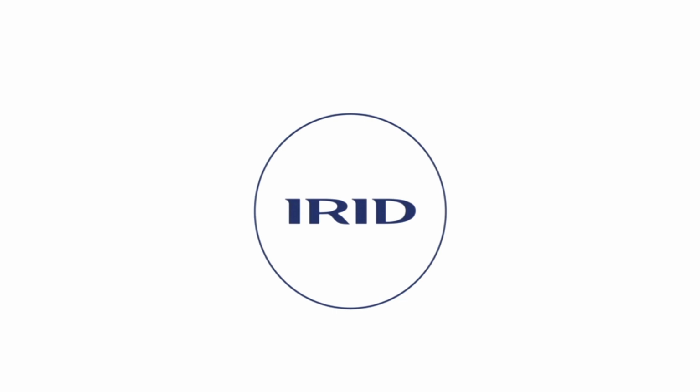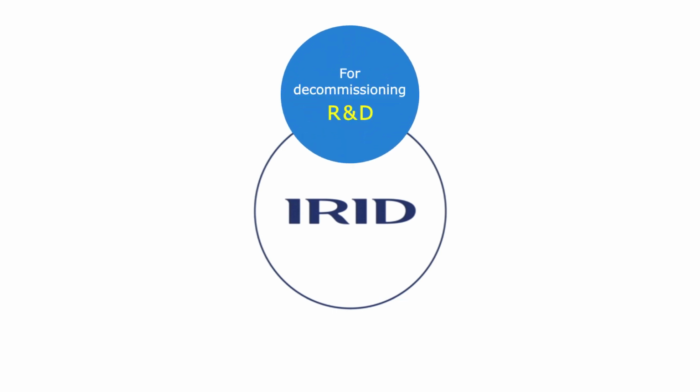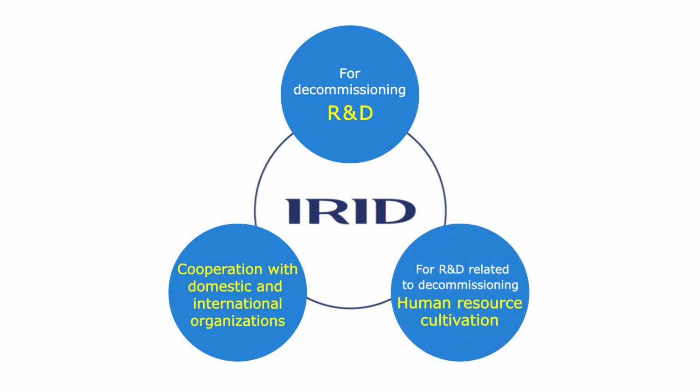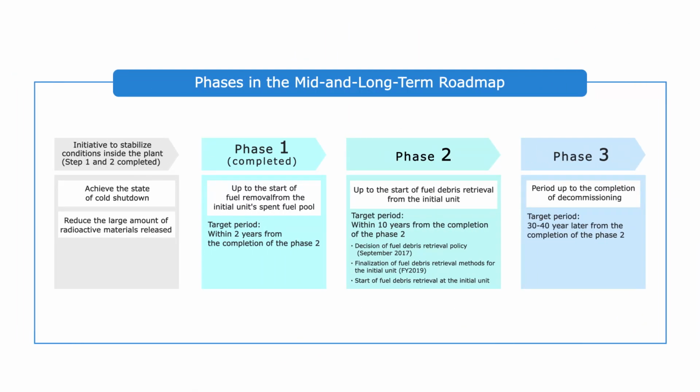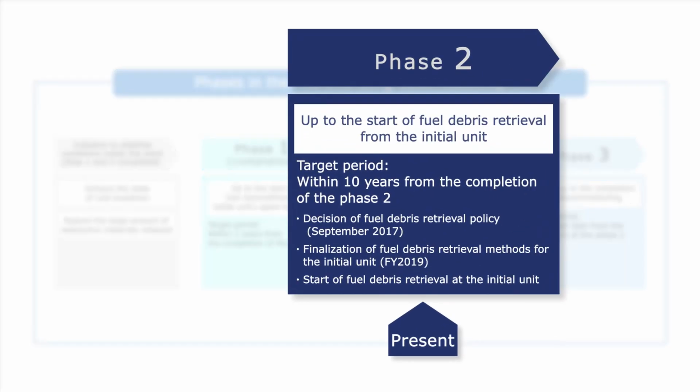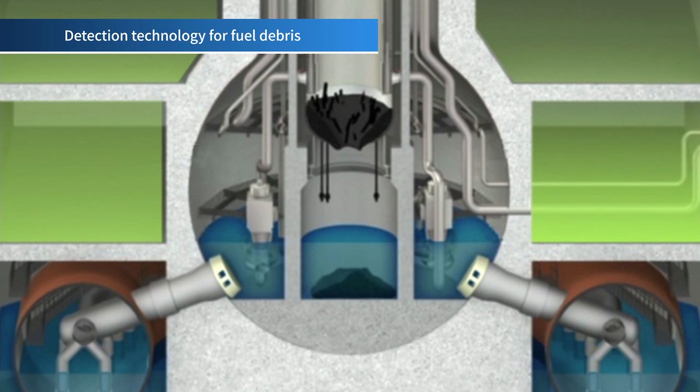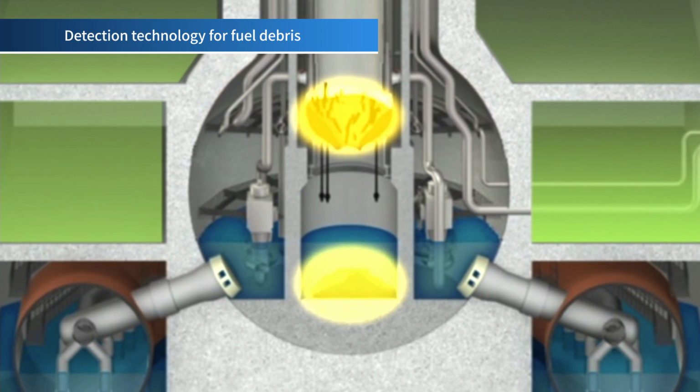IRID has three strategies: R&D on the decommissioning, cooperation with domestic and international organizations, and developing R&D personnel. The decommissioning roadmap divides the process into three phases. IRID is currently developing methods for retrieving fuel debris, which consists of molten fuel that cooled and resolidified, mixed with other structures. To safely retrieve and safely store this fuel debris, IRID must first identify where the debris is, how much of it there is, and what state it's in.